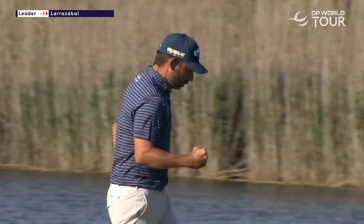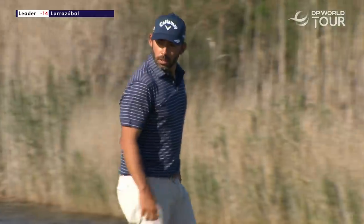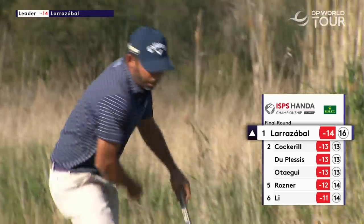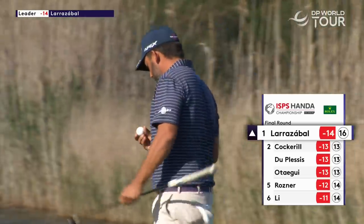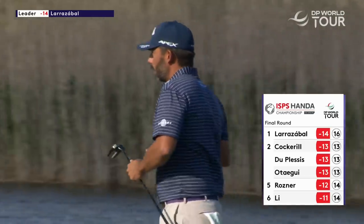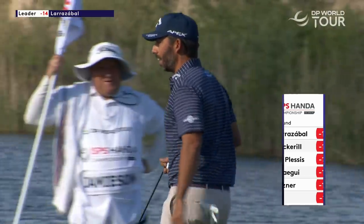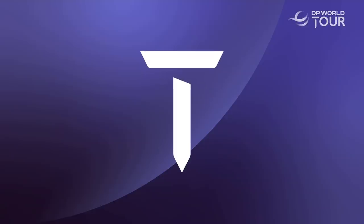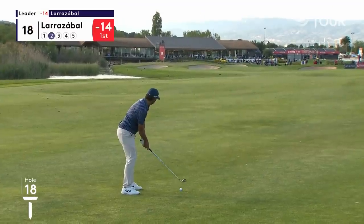Pablo Larrazábal, absolutely brilliant. It's been a strange little hole for him. Blocked the drive, weird second shot out of the rough with a metal wood, safe with a wedge, doesn't matter. Hole a snake, take the birdie, take the lead.